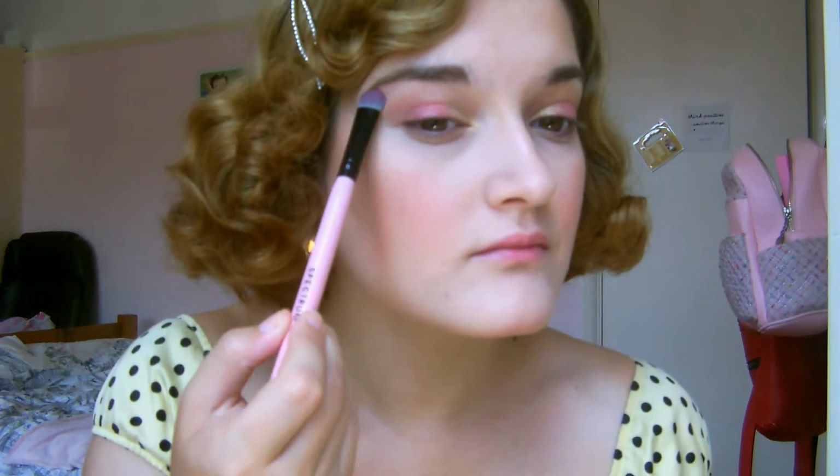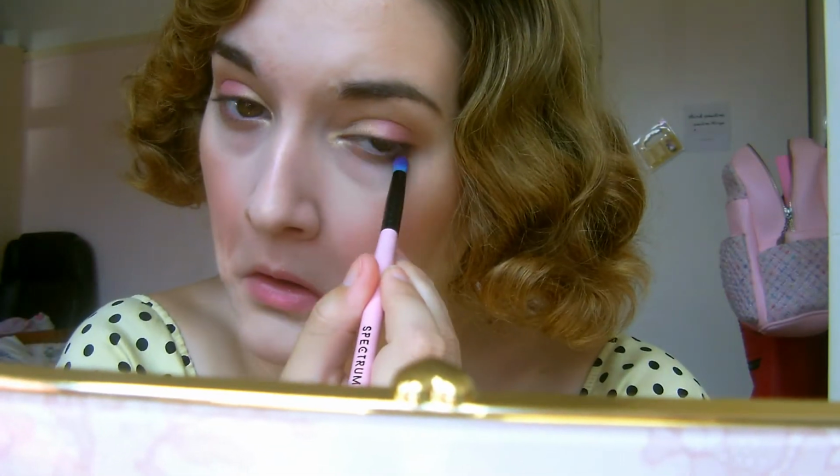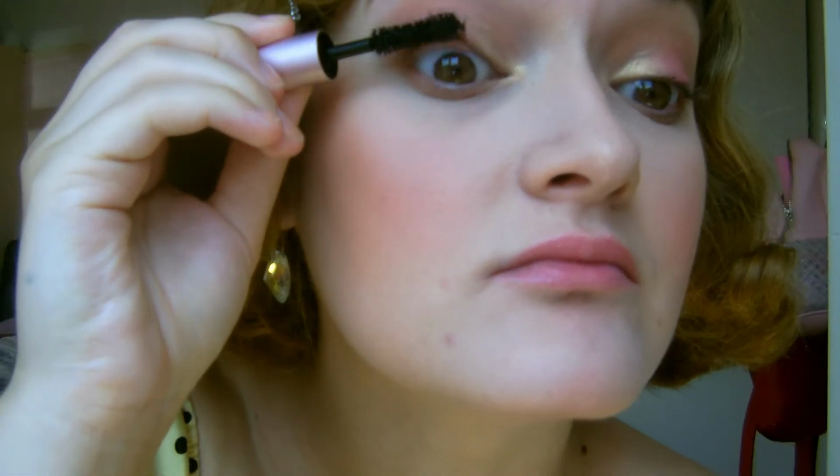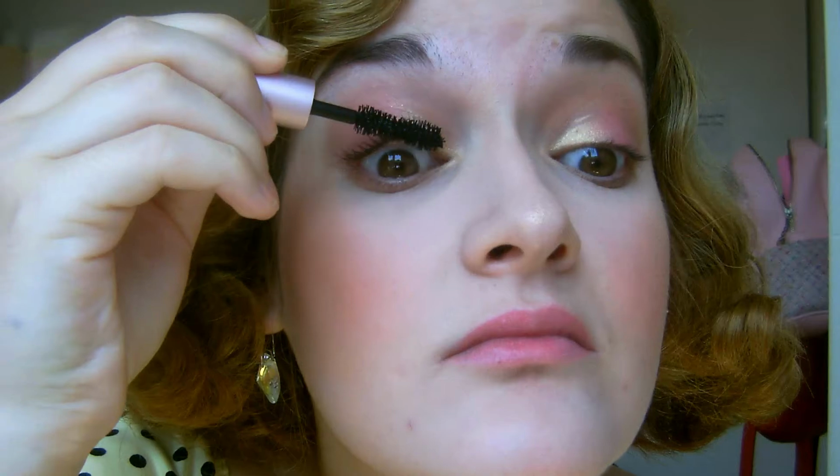Starlight, which is a pink tone highlighter, is going on my brow bone to blend into the other highlighters, and then the warm shimmery bronzer Tropic Like It's Hot is going underneath my lower lash line. Then for mascara, I've been using Too Faced Better Than Sex.